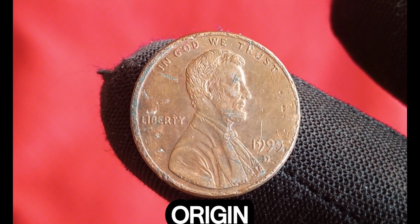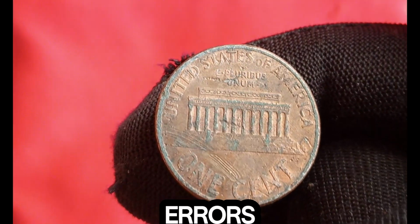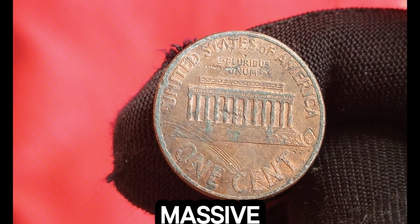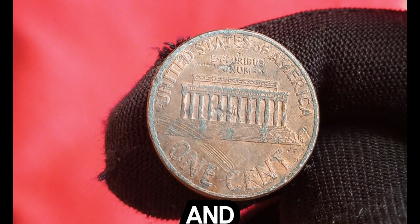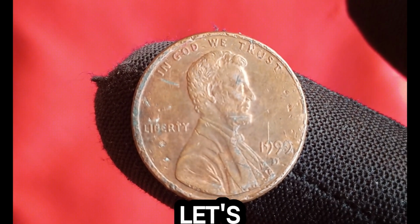Because some of these 1999 Lincoln pennies are now selling for over $500,000. The origin and history of the 1999 Lincoln cent. The shocking minting errors that made some of them super rare. Real auction records of coins sold for massive money. What to look for in your change and the current market value for collectors and investors in 2025. So grab a magnifying glass, and let's get started.